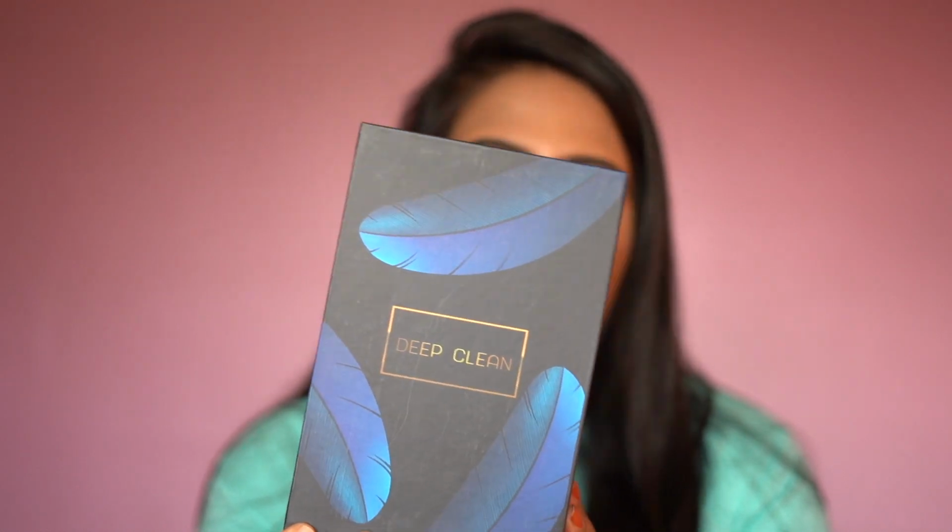So this month's box looks like this. It's a very pretty black and navy blue color box on which it's written deep clean. One more thing, if you order your GlamEgo box this month, you can choose your own box. You don't have to settle with the box which they send. So you have choices in the box as well. So yeah, let me open the box. Here is the info card.